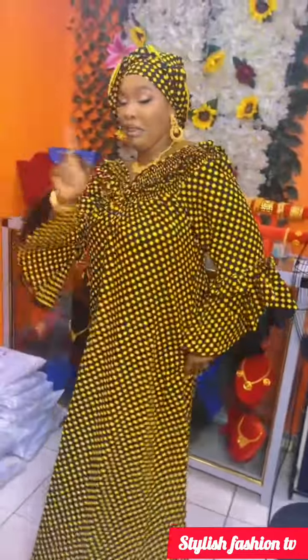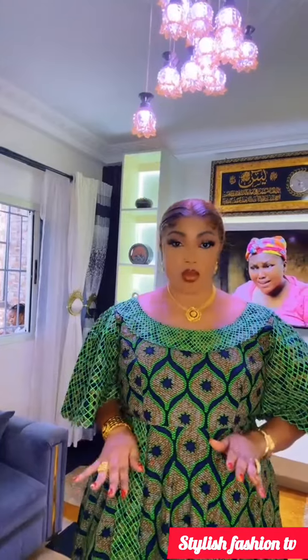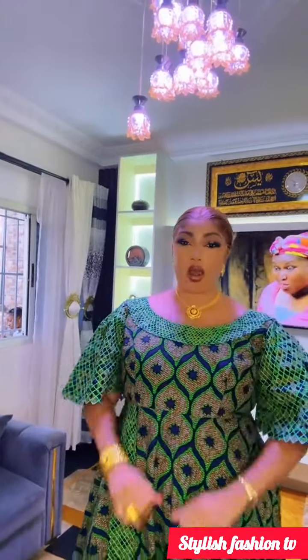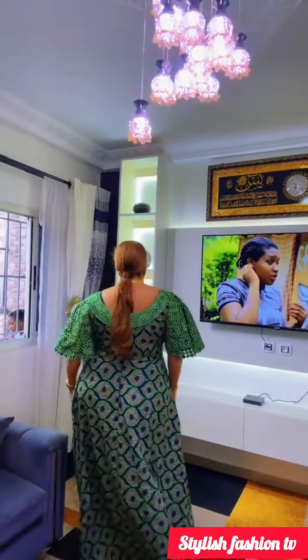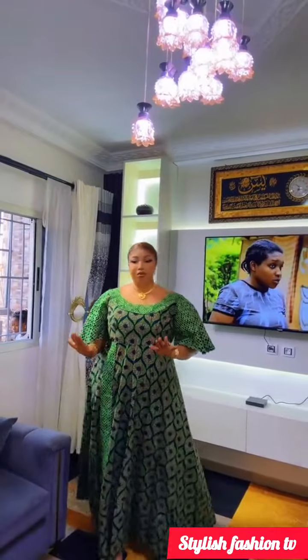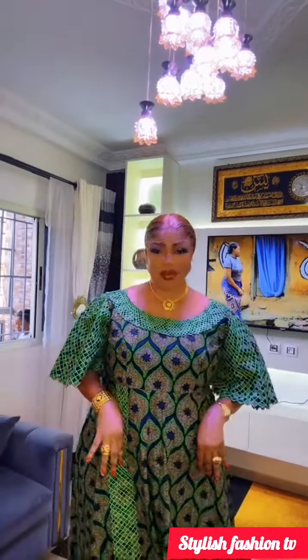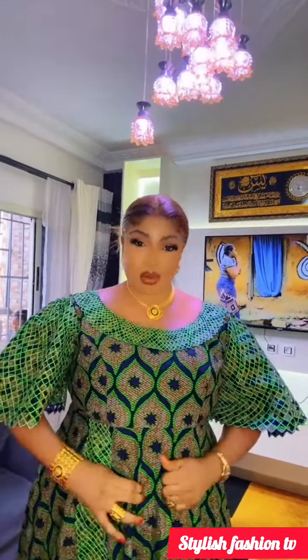So if you're also a fashion designer looking for something to inspire you to bring out your own beautiful collections, these designs are definitely going to inspire you, because they are super, super inspirational. They are beautiful, they are gorgeous, they are amazing, and they'll suit you well as a beautiful African fashion designer as yourself.